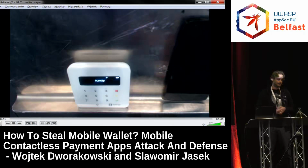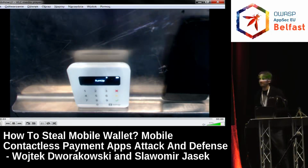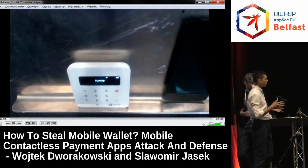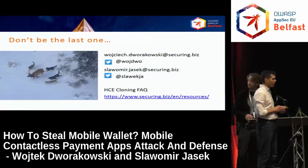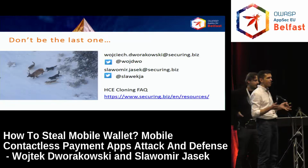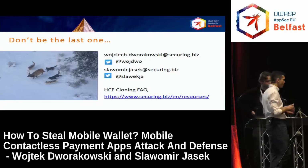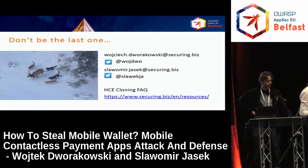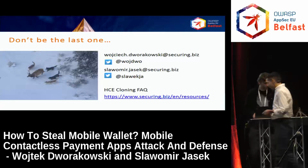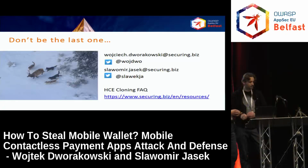The idea of this research came from one of our customers, because we were testing HCE solutions for them, and they tried to convince their own developers that it is possible to clone card data, because the developers insisted that it is not possible because it's a secure element in the cloud. So we have shown the proof of concept that it is possible. Yeah, as an eye-opener. Okay, so thank you. Thank you very much.